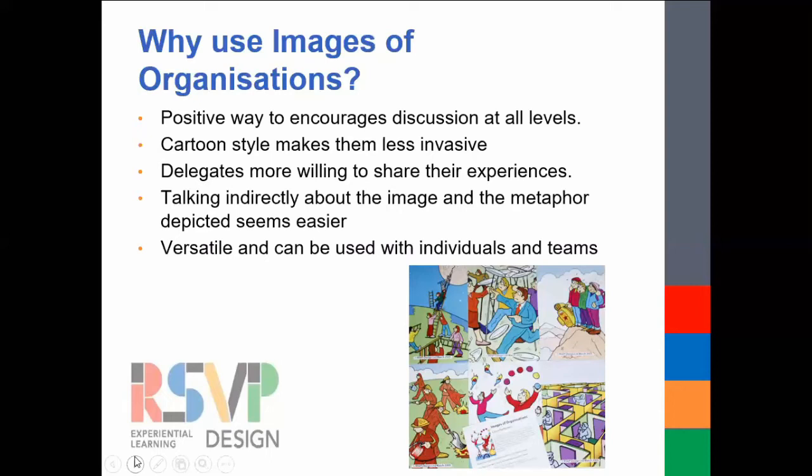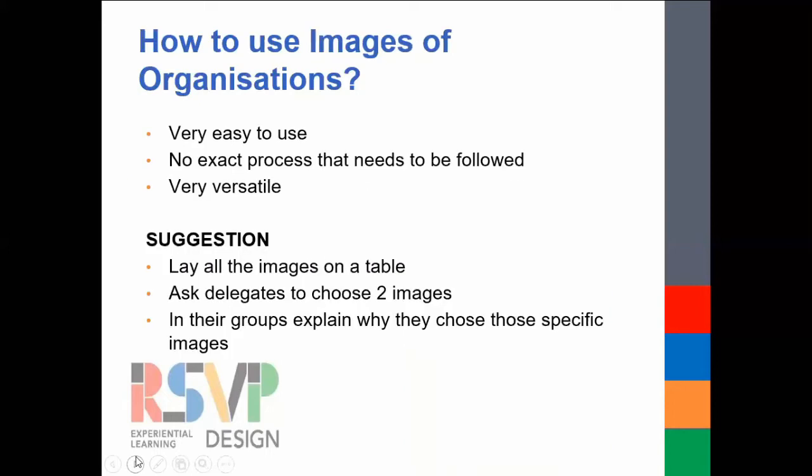So, Images of Organisations is a very flexible tool. It can be used in a number of ways, but the simplest suggestion that we would give at RSVP Design would be to place the images on a table and ask each delegate to choose one or two of those images that say something about their working lives or the team that they currently work in. When they move to their groups, ask them to explain to each other why they chose the images that they did. Again, this will open up discussion and give everyone a chance to speak at the beginning, even those who would maybe otherwise sit back and allow other people to talk.